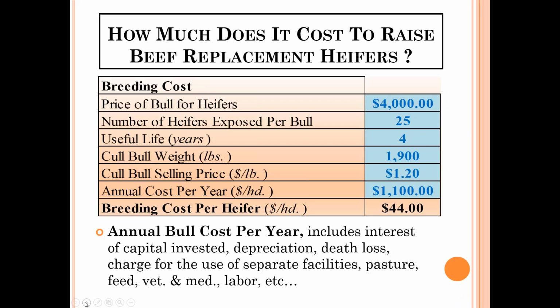Next, the breeding costs are for the use of a natural service breeding bull. We assume a bull price of $4,000, exposing 25 heifers per bull, a useful life of 4 years, our cull bull weight of 1,900 pounds, a cull bull selling price of $1.20 per pound, and then our annual carry cost of $1,100 per year. After calculating and summarizing these costs, our breeding cost per replacement heifer is going to be $44 per head.